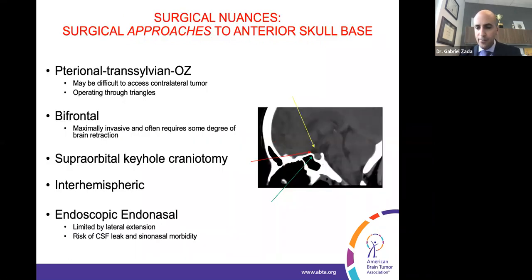So in the last 5 to 10 minutes here, I'm just going to talk about some surgical nuances. I've tried to so far provide an overview of the most common skull-based tumors that we face as doctors. And now I'm going to talk a little about different surgical and non-surgical strategies, irrespective of some of these tumor types. So this is a little technical, but again, I want to highlight the word approach.